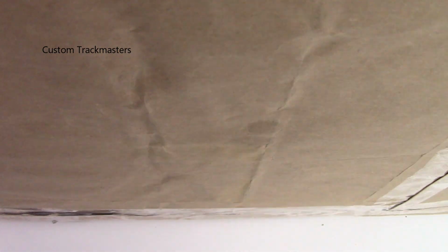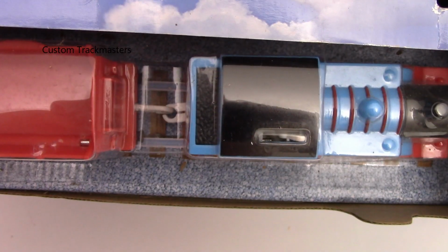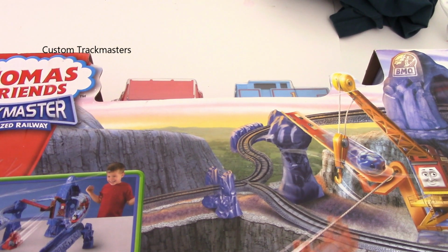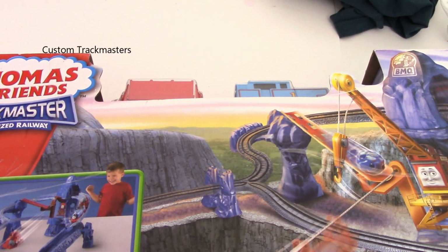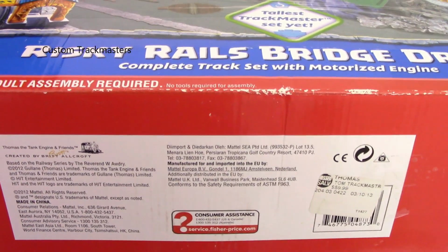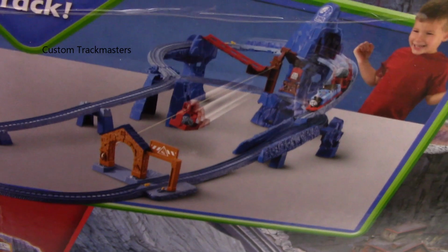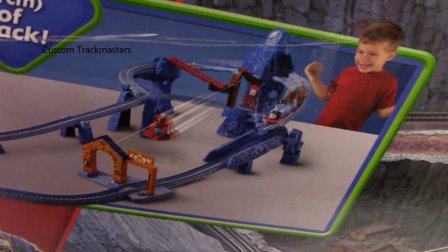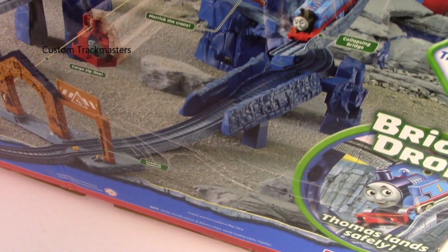Very large bags. So apparently this set is still sealed in a box. It's new. I'll set up this set later because it's going to take me a long time to figure out how to assemble it. Anyway, next box.